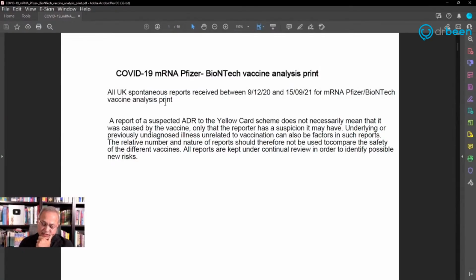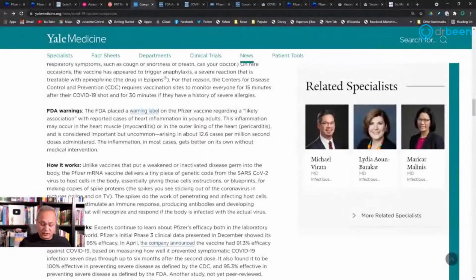So this is UK spontaneous reports received between 9/12/20 and 15/9/21. So December 9, 2020 to September 15, 2021. Again, I showed you the reference because my concern is that some folks would look at it and think that I'm just making up these numbers. So let me show you the reference once more.